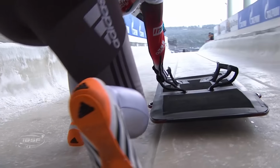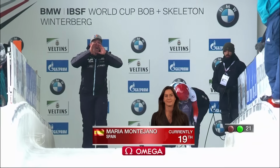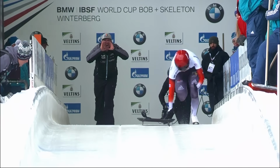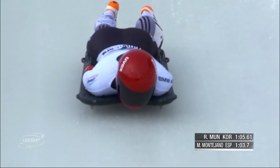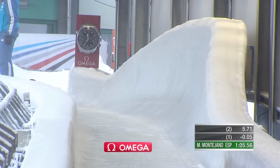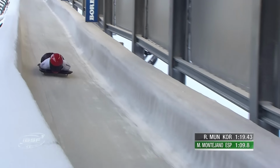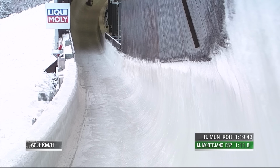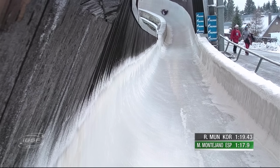Well, next up is Maria Motiano of Spain, 19th after the first heat, 11 hundredths of a second faster than Ray Young-Mun. And she was 3rd out of the start shed in heat 1. Martin, there's not been too many top 20s for Maria in her career, so this was great. Drift there, see? You have to be straight in that up here where the speeds are so slow. There is no room for any kind of variance left to right.